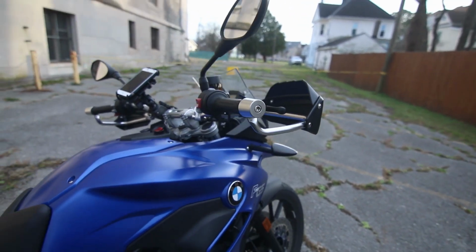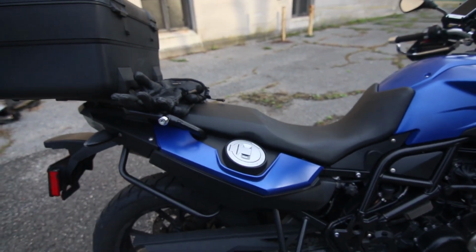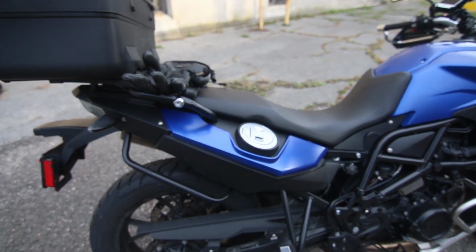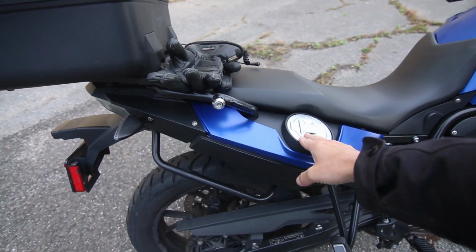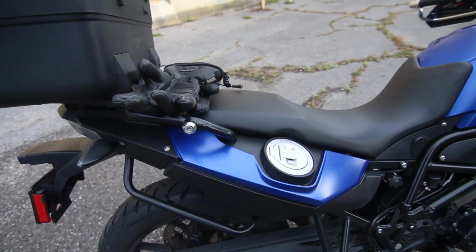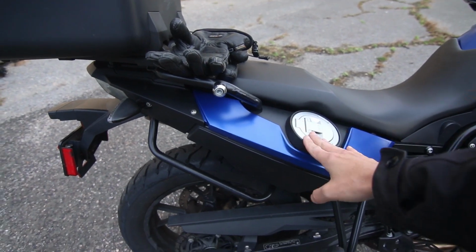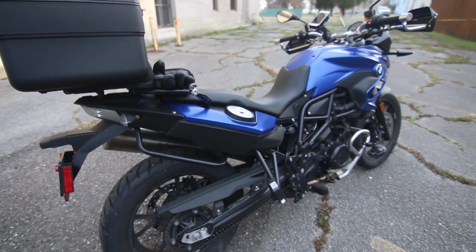So this one also has electric grips. Now, one of the cool things about this bike, and I've mentioned it before, is that the filler for the gas tank is right there. So you don't have to mess with anything in the front. It's right there, and so much easier than having to remove the seat as opposed to the NC700.